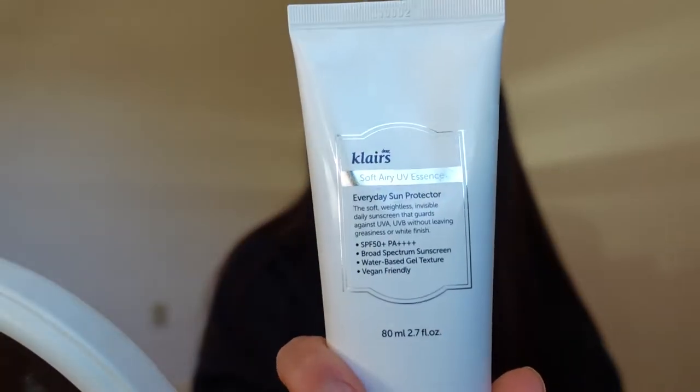And of course, we need to top it all off with some sunscreen. So here I'm using the Klairs sunscreen. It has SPF 50.